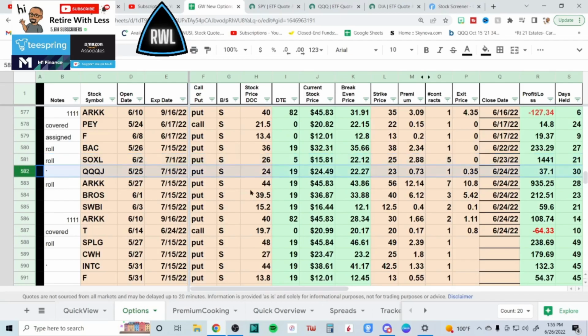Next up is QQQJ. This was a put. Closed it out for 35 cents. Profited $37 there in 30 days. ARKK, a little bit of a recovery. I'm hoping for more, to be honest with you. We were able to roll this down. You'll see that in the openings coming up. But I closed these 7 contracts out for $10.80 and squeezed a profit of $935 out of those in 28 days.